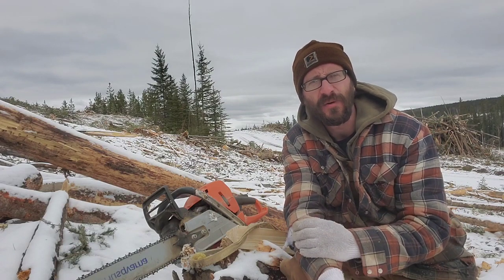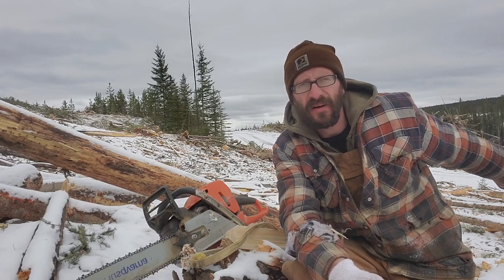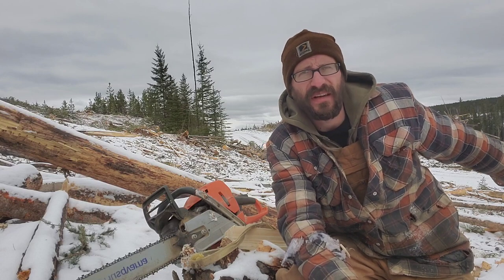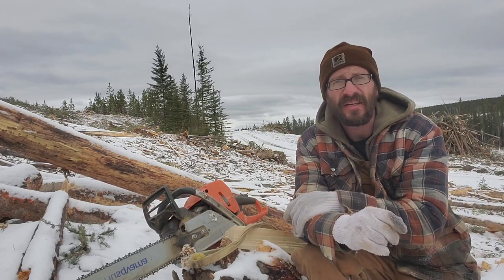Welcome everybody that's new. Sorry I'm out of a little bit of breath, just came up this little bit of a hill here. Not the highest hill, but it's definitely a bit of an incline. So we're here at one of our burn piles today.